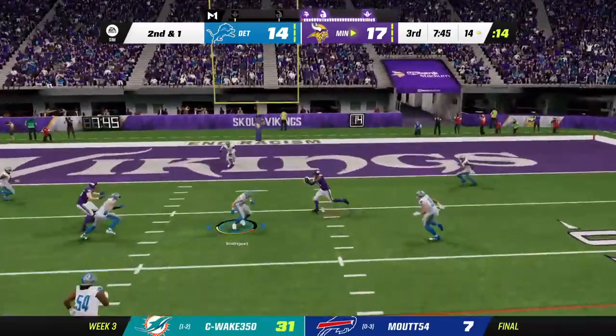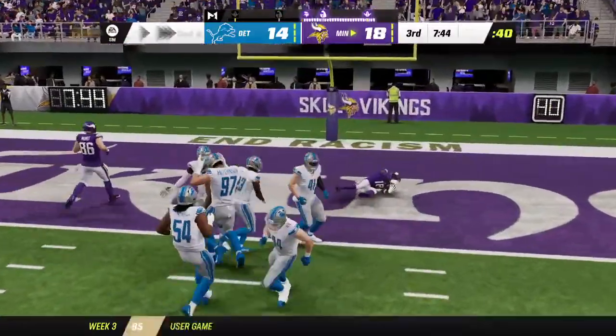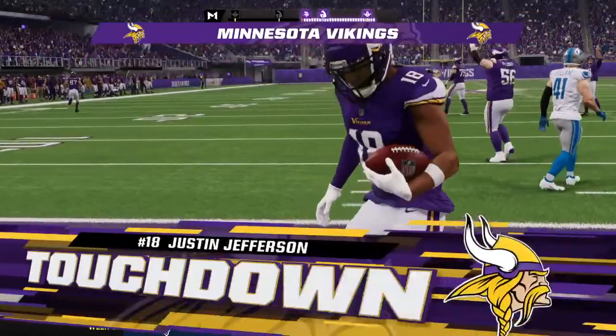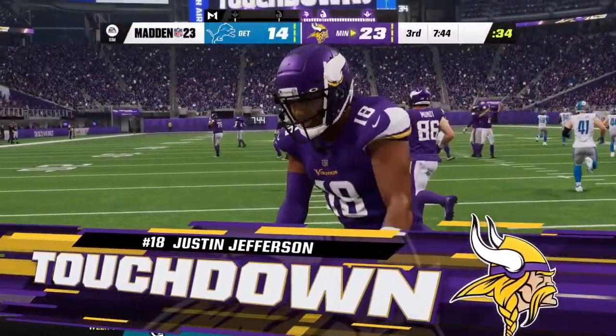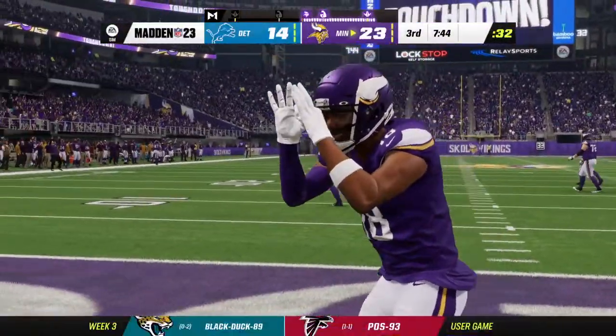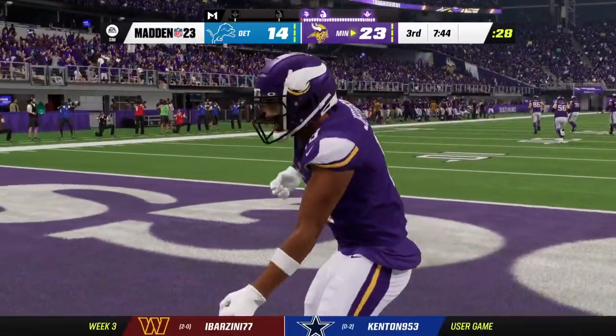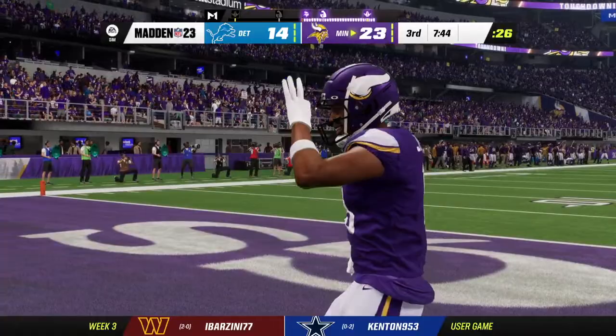Throwing again on 2nd down. Cousins. Touchdown, Vikings. Justin Jefferson. 14-yard touchdown. And the Vikings take the opening kickoff of the third quarter and drive right down the field to extend their lead.